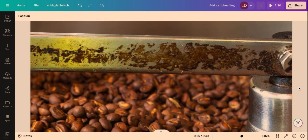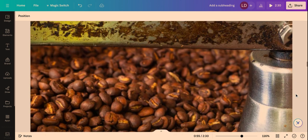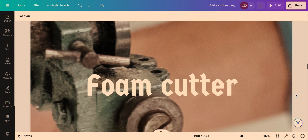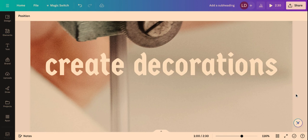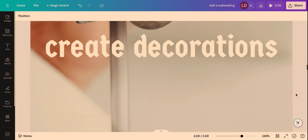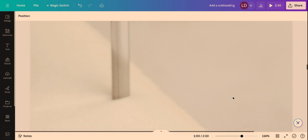It's quite straightforward to use this. So you just add the beans and you roast them to the type of flavor that you prefer. And this allows you to create very specific flavors. The next machine is a foam cutter. And this machine can be used to create decorations. You take a big piece of foam and cut smaller pieces out of it. And this can be used for corporate events, weddings, and many more applications.